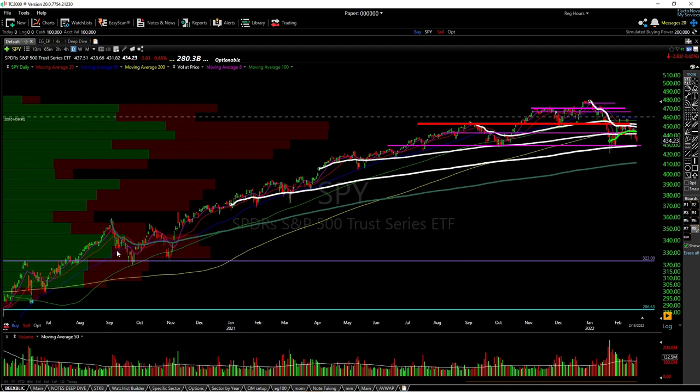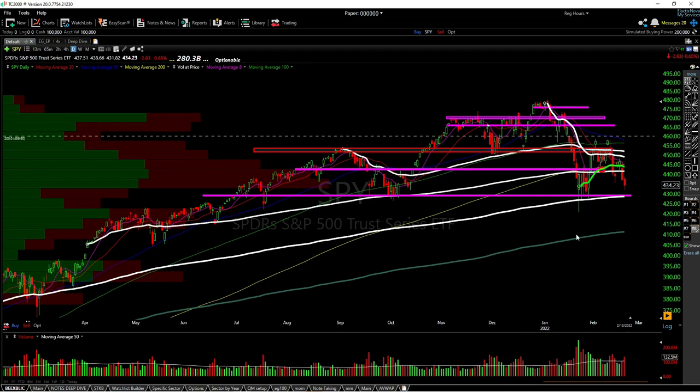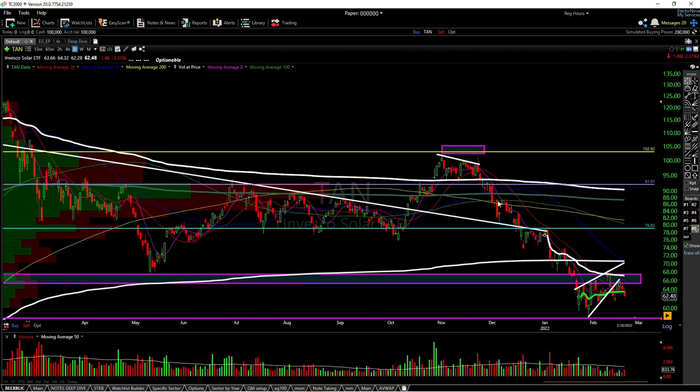As you can see, when SPY rallies, it likes to use the 50 SMA as support. So the fact that this is one of the first times in a very long time where we tried to retest it, couldn't even reclaim it, and then started making lower lows, that's a very bearish sign.